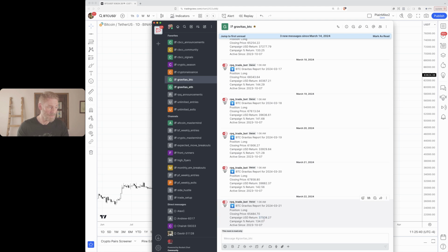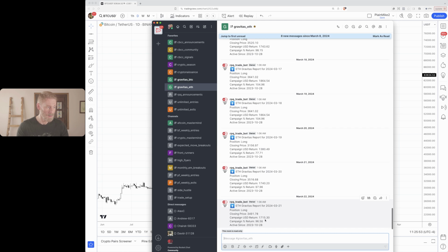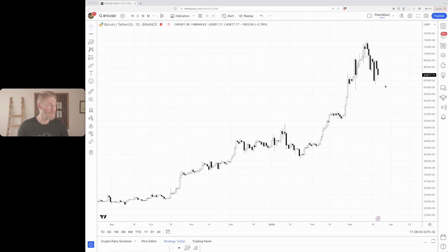We're basically $37,000 in profit here. A little bit less today because we've dropped since yesterday. This is yesterday's closing price, right? But well over 130% on this campaign. And in Ethereum, yes, 96, almost double, right? That's almost doubled. So quite juicy profits. People take profits here, no doubt. And it's normal. Okay, so let's see what happens.